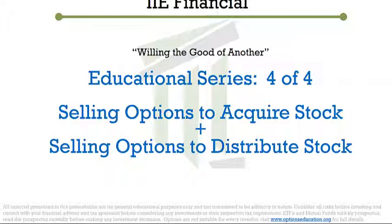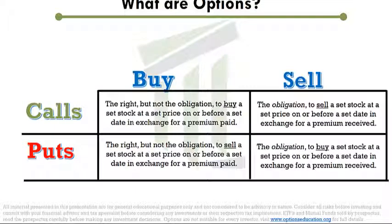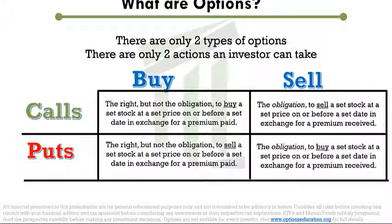today's session. Now, we started off with our first session really talking about the basics and the foundations of what options are. And there's only two types of options. Those options are calls and puts. And the other part is that there's only two actions that we can take with those options. We can buy them or we can sell them. Well, today we're specifically going to talk about selling options. And we're selling options as a way to generate extra income on positions that we would want to be in anyway as investors. Now, when we sell an option, we take on an obligation.